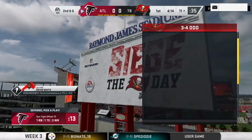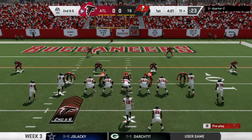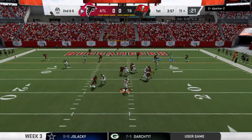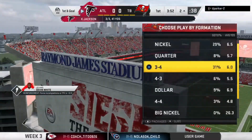Well, that call makes sense because they've been throwing it well on this drive, and once again they show passing formation, showing the shotgun. Then they ran out of it. That's a nice play by them defensively, though, to hold it to a short game. To throw on 2nd and 6, Jackson, and he's able to get it down to the 2-yard line.